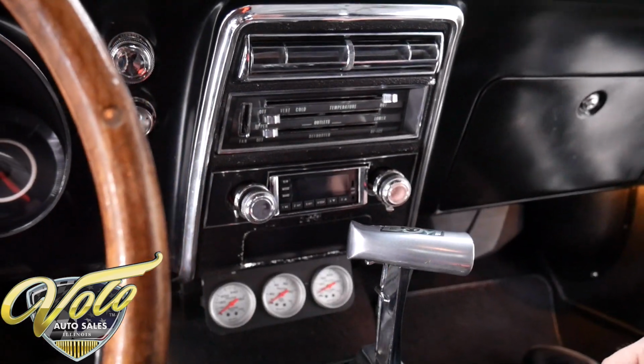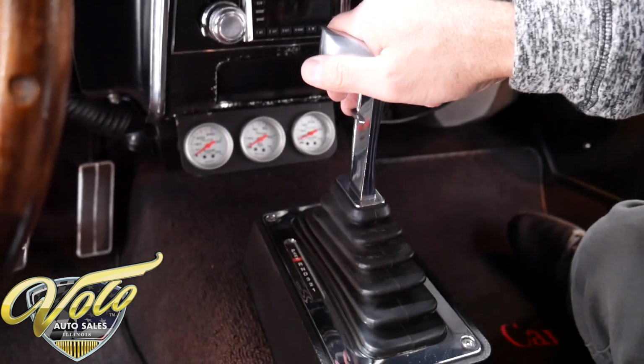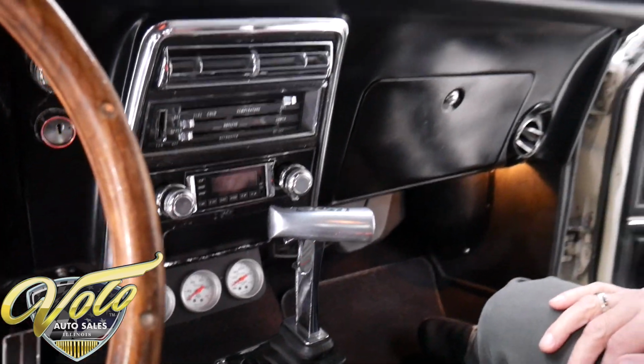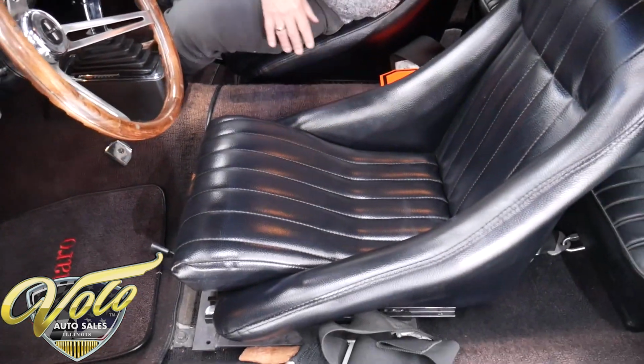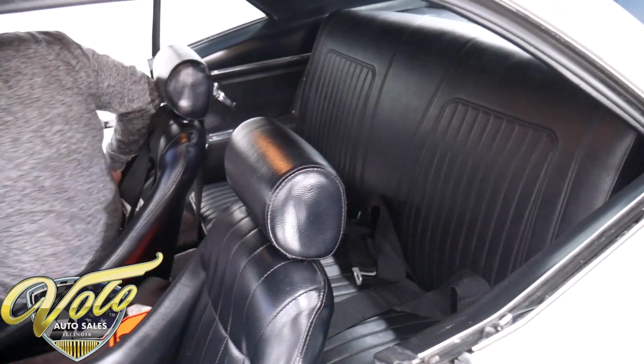There's a retro stereo. You got some more gauges. It's a B&M shifter. And you got these nice sport seats. Actually, they're very comfy. Once you sit in them, they hold you really well. And it has racing style seat belts.